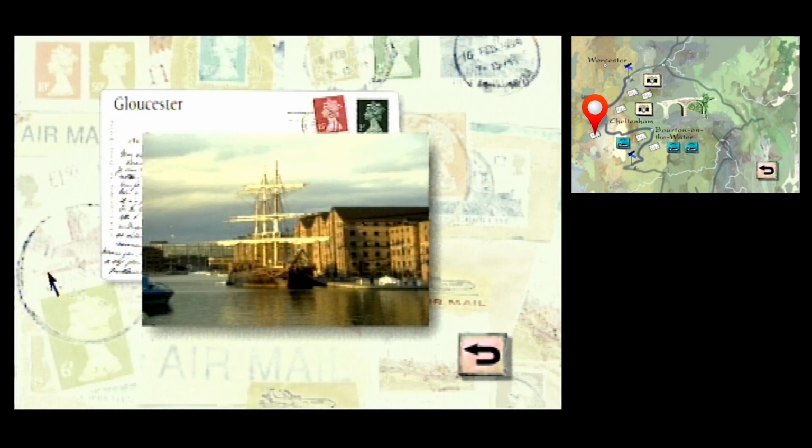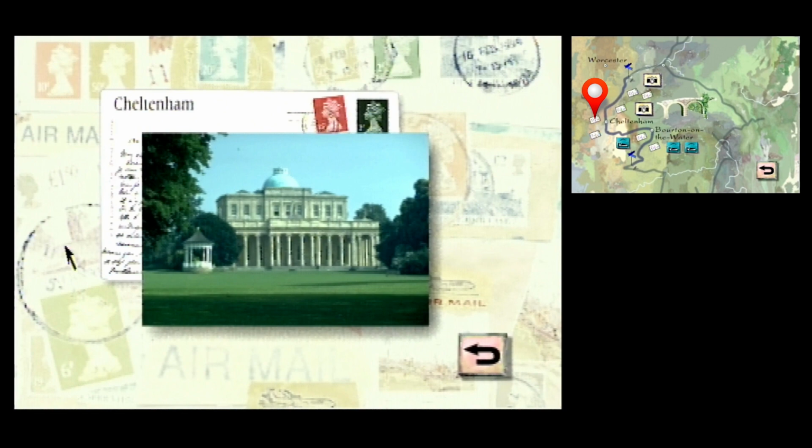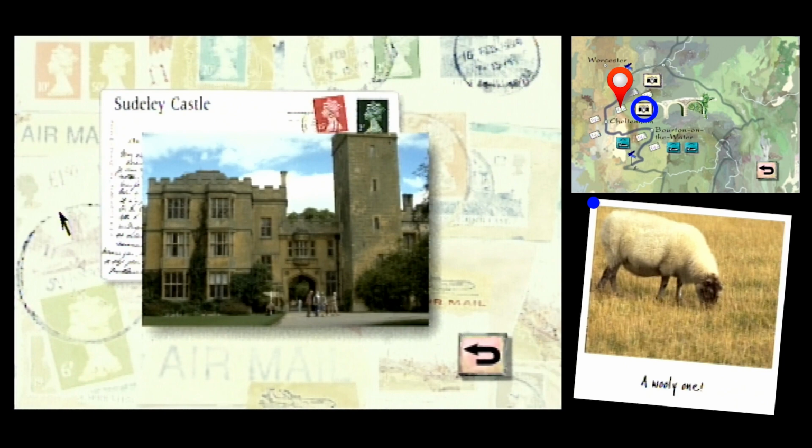The 19th century Gloucester docks have a new lease on life. I recommend that you visit the Museum of Canal and River Navigation in England, located in a restored warehouse. This Grecian-style pump room dates from the Regency period, when Cheltenham was a fashionable spa town. Now most visitors come for internationally renowned music and literary festivals.